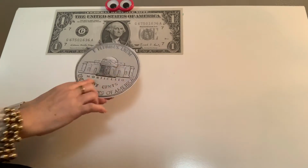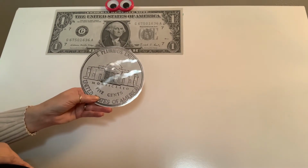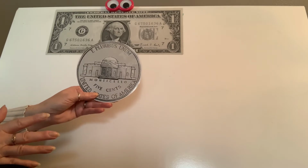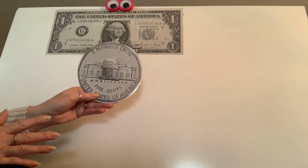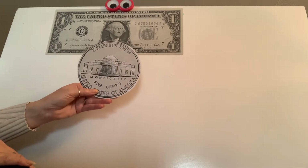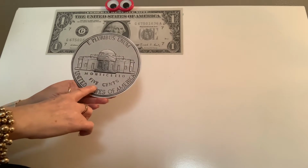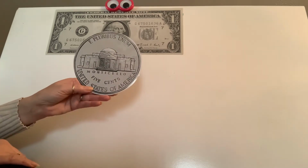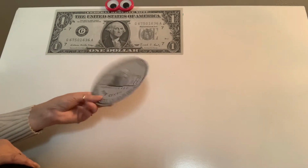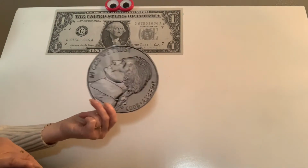On the back is a picture of Monticello, and that is Thomas Jefferson's. That was his home, and it is still in existence. You can go visit it. It is located in Virginia. Also on the back, do you see where it says 5 cents? So if you ever get mixed up, all you have to do is read your coin and it will tell you how much it is worth.